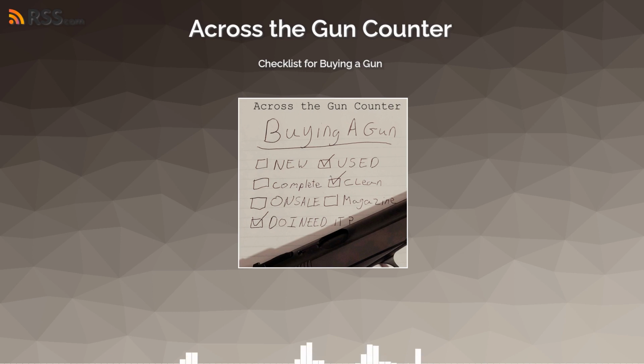Secondly, the scope is hanging on by electrical tape and zip ties. Joey, remember when we went down to that one auction? The guy said when rifles come in with scopes, they'll typically auction off the rifle and the scope separately because they bring more value. Yep, absolutely.